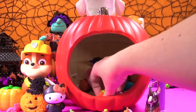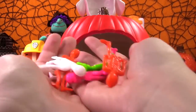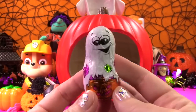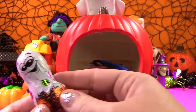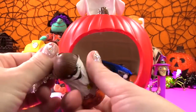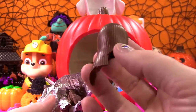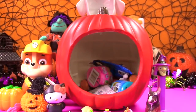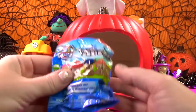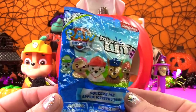Looks like there are a ton of skeletons in here. Look at all these guys. Whoa, jiggly wiggly, woo! And check out this chocolate. It's a little ghost, woo! Let's see what it looks like. It's a little grumbly, and there's no ghost face on there. Let's see how it tastes. Pretty yummy. Okay, let's dig back in here. It's a Paw Patrol Micro Light. Ooh, who will we get?